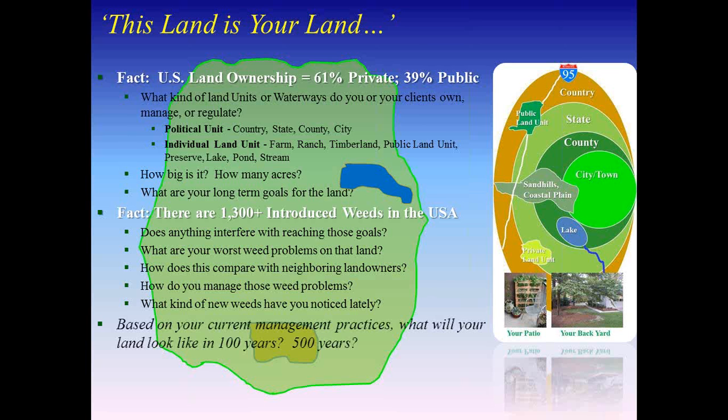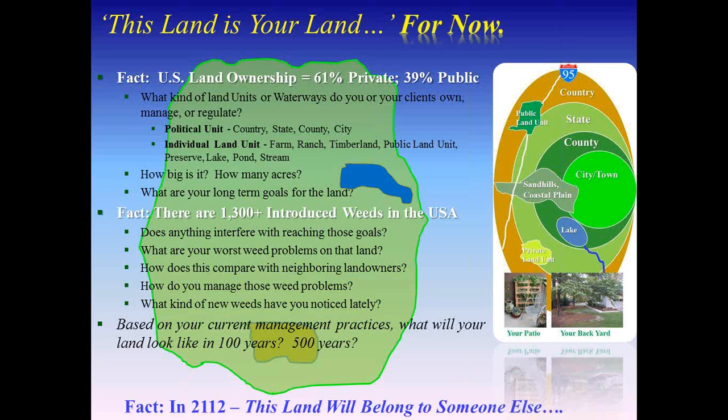So based on what you're doing right now, what I want you to think about is what your land is going to look like in about 100 years or 500 years, and what you can do to change that, to make it better. So here's a fact. In 100 years, in 2012, 2013, this land is going to belong to somebody else.